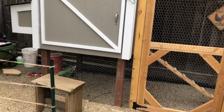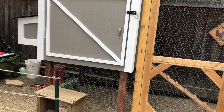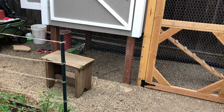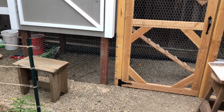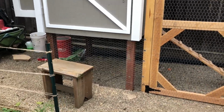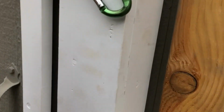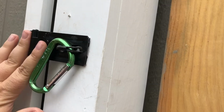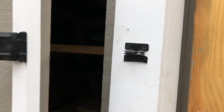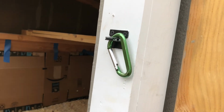So the coop dimensions: the top is roughly 4 by 4 by 4, and the bottom, I don't really know how high that is. We had these leftover 4 by 4s from another project. We just cut them all so that they're the same height and tall enough that I can wheel a wheelbarrow right underneath there. For the lock, I just have a latch here and a carabiner, so nothing too high tech there. I always put the carabiner back on here because if I put it in my pocket and walk away, it's a problem.